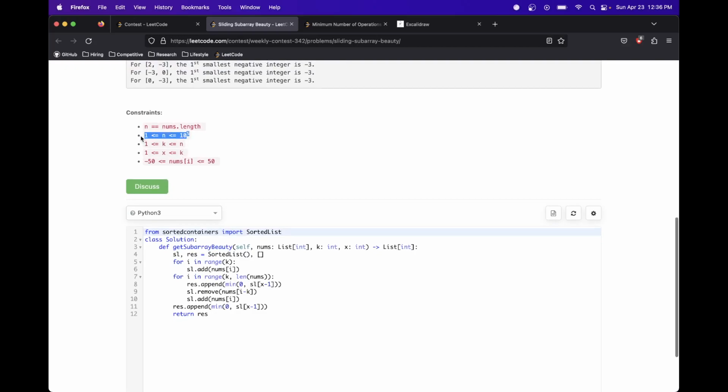Because n is 10 to the 5th, so this will wind up being n log n if we have to iterate through with this sorted list. Or really, it's actually n log k, because the sorted list is never going to grow beyond the size of k. But even still, basically n log n.